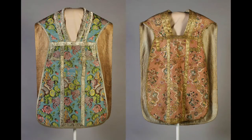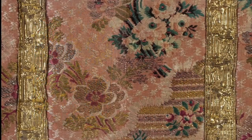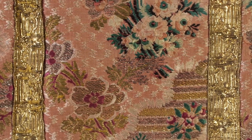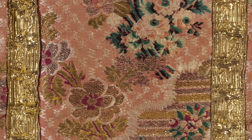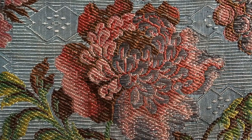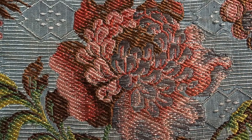These two chasubles illustrate the common practice of giving valuable but out-of-date garments to the church to be repurposed as vestments. For example, when the Empress Maria Theresa of Austria gave her official garments to the church, the double-headed Habsburg eagles were covered over with embroidered pomegranates or other religious symbols when the fabrics were reused as vestments. Both of these chasubles were made of fabrics originally intended for dresses.